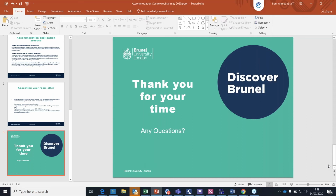Should we pay a deposit through the internet or in cash when we arrive? The deposit will need to be paid when you receive the room offer. As soon as you get the room offer, it will state on there the deadline date to make the payment and accept. So you get a small window in which to pay and accept. So I would advise that if you are intending to come in September, that you have the money ready when the offer is sent out.